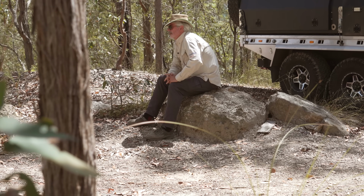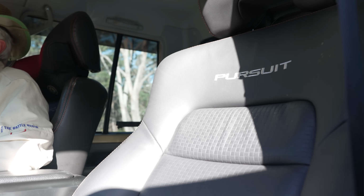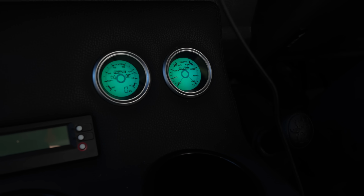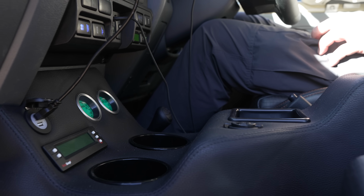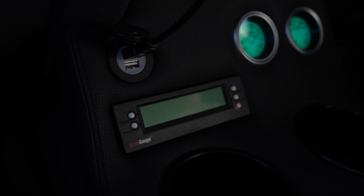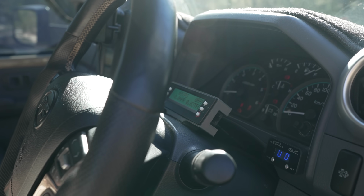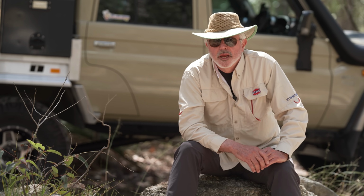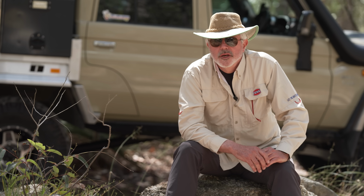Are they stock seats? They're from a Ford Falcon Pursuit. And then you've got all the gauges you need, your boost gauge, all of your monitoring of charging and coolant temperatures and so forth. We're running 2 scan gauges so that each one of the scan gauges can be set for various readings, so you don't have to keep on changing between scan gauges. You can just glance at one or the other and it gives you the readings that you're looking for.